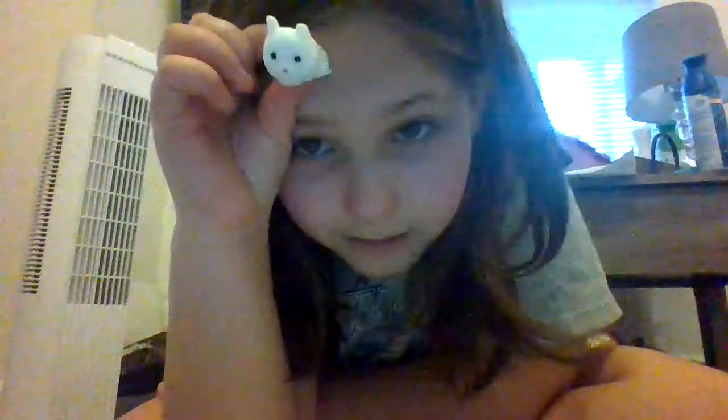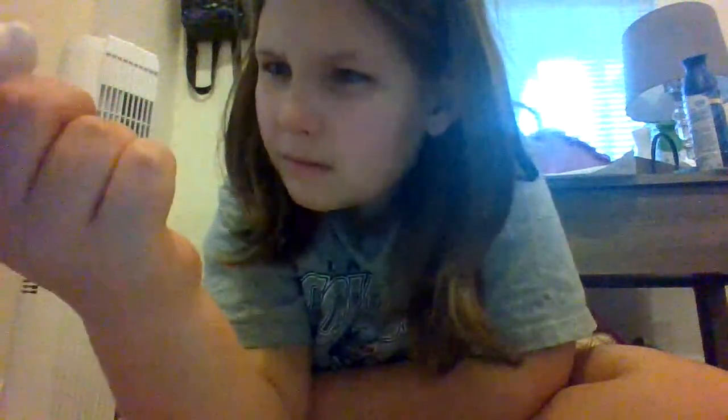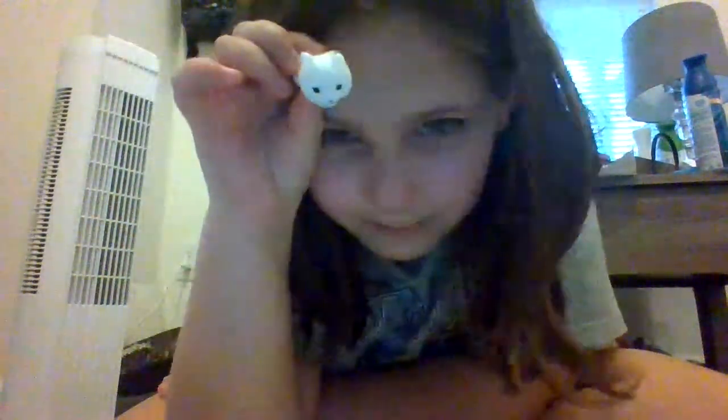Now, I'll be honest with you guys. Can't exactly tell what it is, but I know that it is the cutest thing I've ever seen! Look! I don't know what it is, but it is cute! And that's all that matters! Wait. Is that a raccoon? I don't think that's a raccoon. It's cute though. I like it.